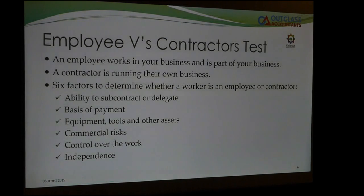An employee could be provided with the tools or the assets, or they could be providing them themselves and being remunerated for it. For example, an employee might be a plumber, so they've got their own plumbing tools and tape measures and whatever else, but they might get paid a tool allowance to maintain their tools. That's the definition of an employee, whereas a contractor provides their own tools. They might have all of the things that your employee has, but they're responsible for providing them, and if they break down, responsible for replacing them. Commercial risks. The risk with an employee lies with their employer. The risk with a contractor lies with the contractor.